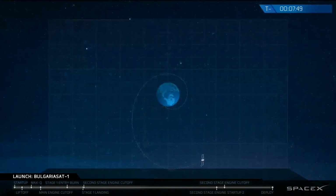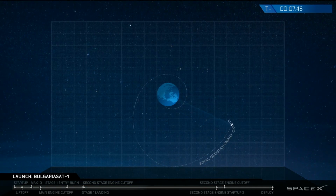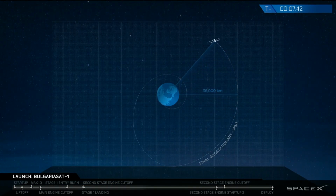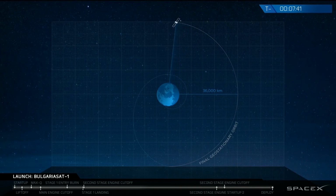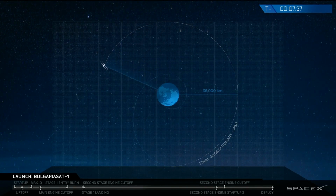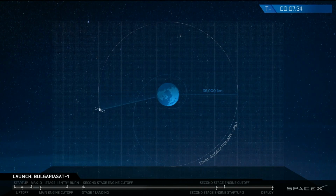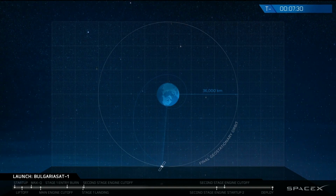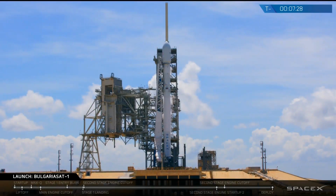Geostationary orbit is about 35,786 kilometers away from Earth. It is sized such that the orbit period matches the Earth's rotation. That's what you're seeing on your screen right now. Essentially, the satellite is going to appear as a fixed star in the sky from a specific region of Earth, and that satellite will provide constant coverage over that region.